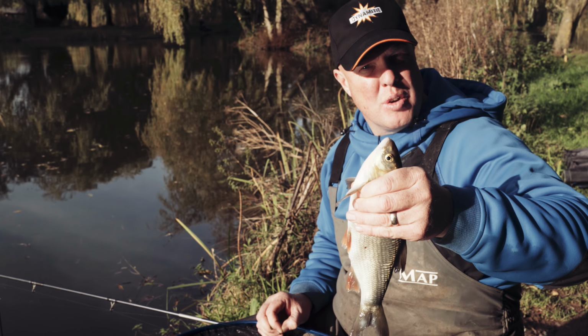Loose feeding over the top like that. And he didn't have a fish for about 40 minutes, and then after about 45, 50 minutes, he couldn't stop catching. What was he catching, Jonathan? Hide? Yeah. About the real nice colour in there.